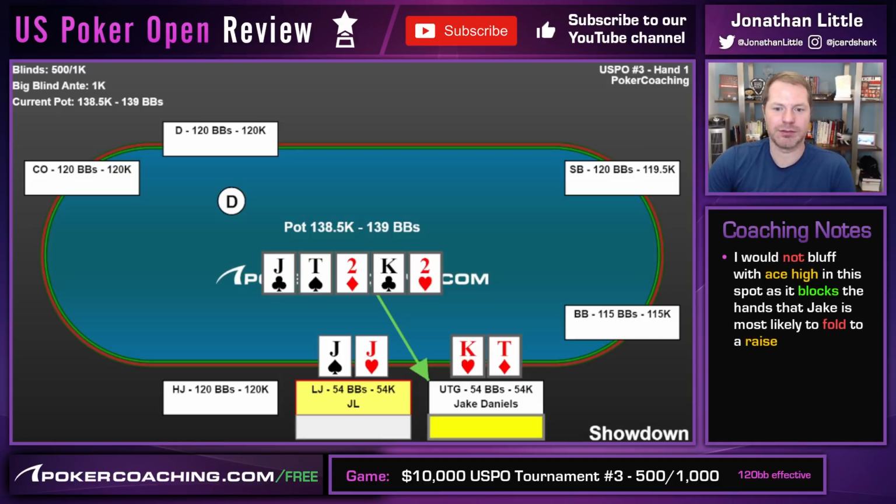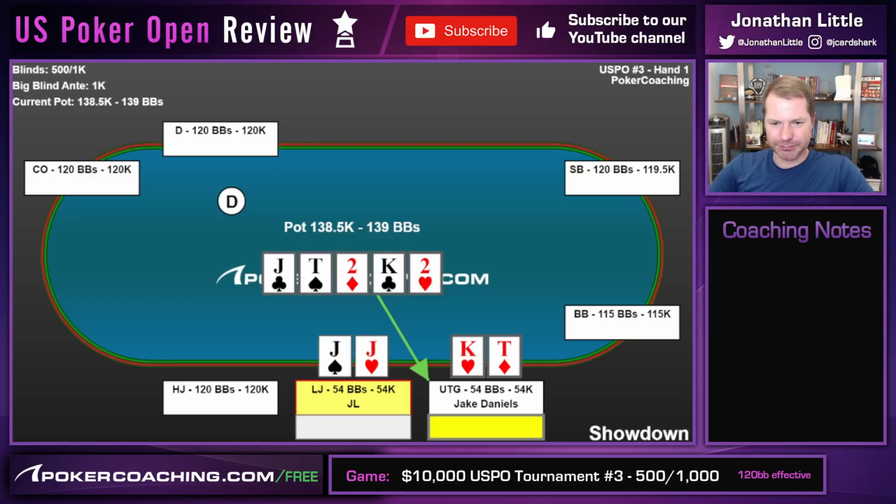What am I really bluffing with? 9-8 of clubs and 8-7 of clubs. That's it. Notice those block some flush draws that I'd like him to have to auto fold. Just a fold. I'm not bluffing very often here.